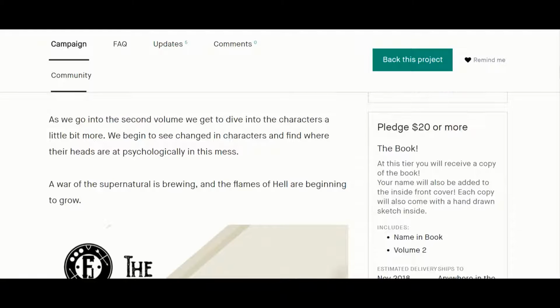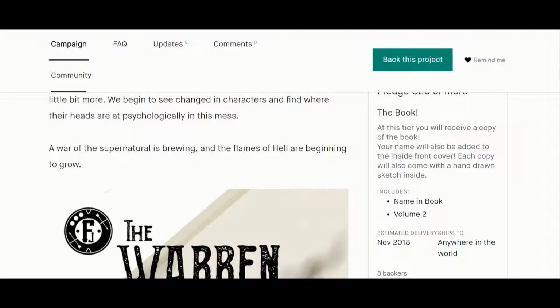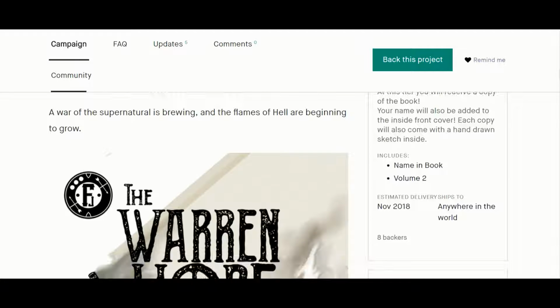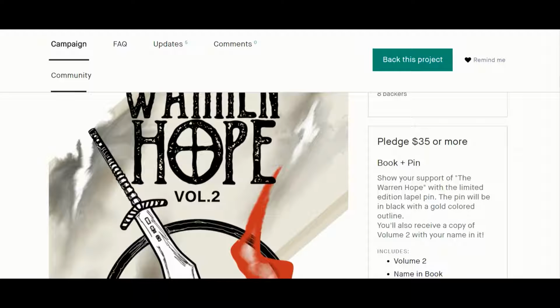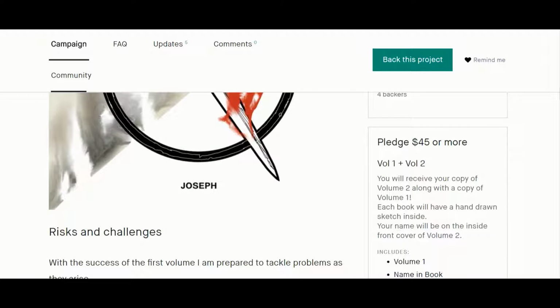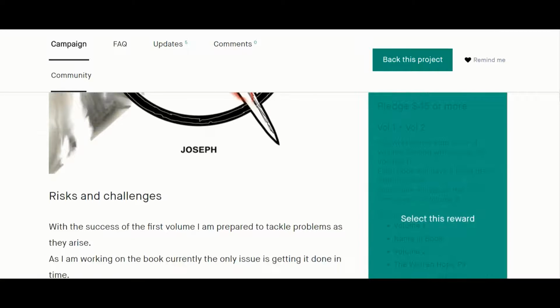For $20, your name will be added to the inside of the cover. You'll get a hand sketch, which is kind of neat. Obviously, you get the book. $20. See, that's reasonable. That's kind of cheap. Starting to sound like Zach. For 35, you get a book and a pin. And then as you go up in tiers, see here, for 45, you can get volume 1 and 2.